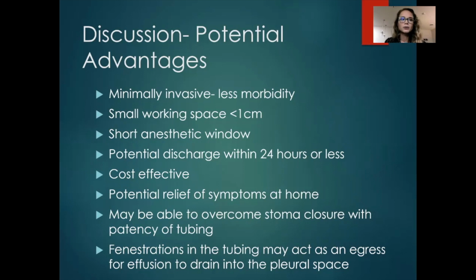Given that our procedure length itself was only approximately 6.5 minutes, theoretically this could have a very short anesthetic window. And because this anesthetic window would be much shorter, as well as minimal use of other supplies, could we potentially cut the cost of this procedure? Based on my research and the prices that we currently have in our hospital, it would cost approximately half of what our thoracoscopy and pericardial window would cost.